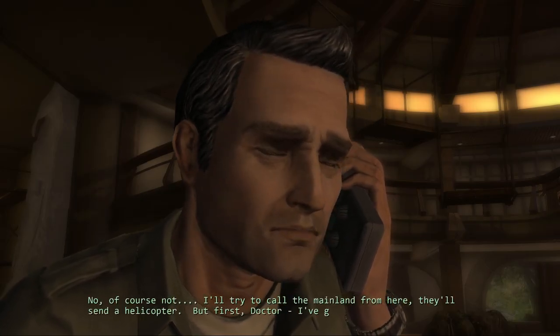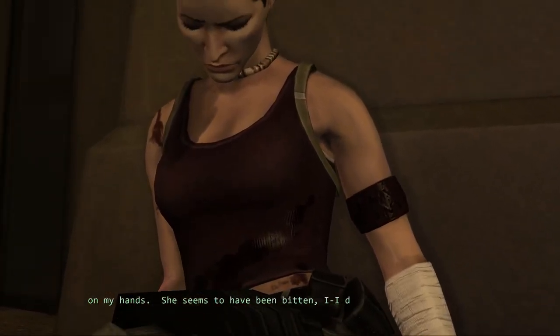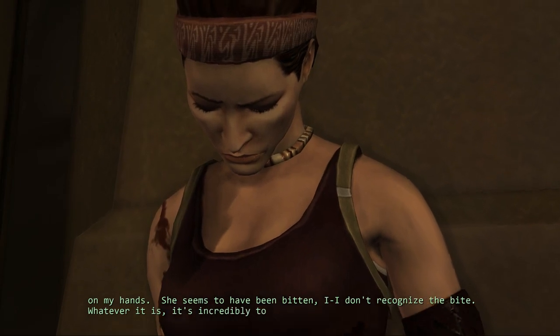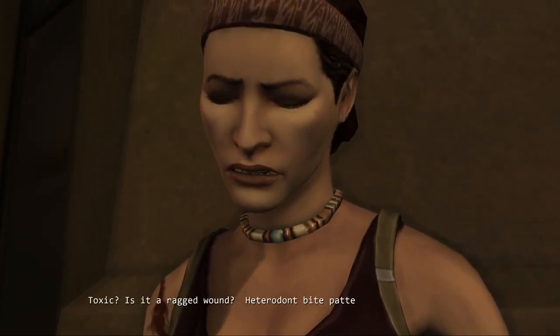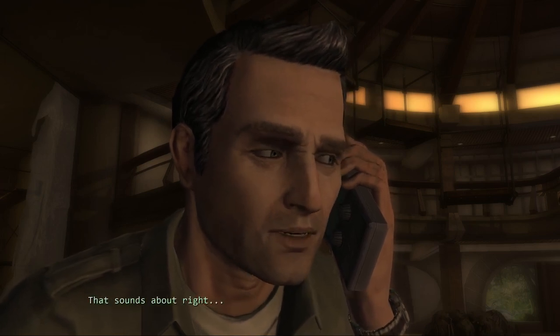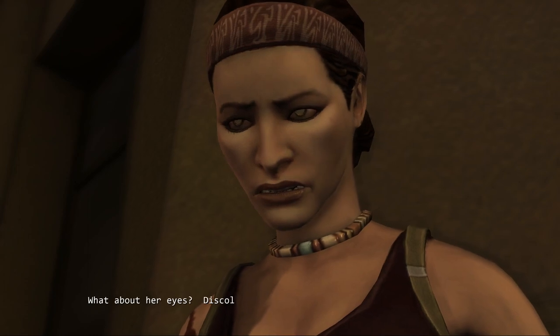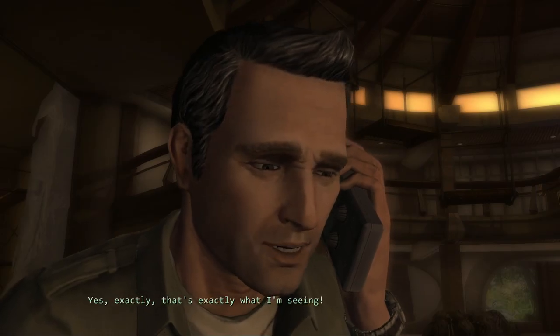They'll send a helicopter. But first, Doctor, I've got a very, very sick woman on my hands. She seems to have been bitten. I don't recognize the bite. Whatever it is, it's incredibly toxic. Is it a ragged wound? Heterodont bite pattern, about 20 centimeters across the jaw? That sounds about right. What about her eyes? Discolored sclera, opsoclonus? Yes, exactly. That's exactly what I'm seeing.